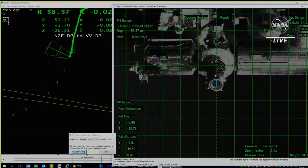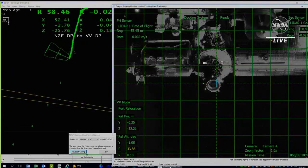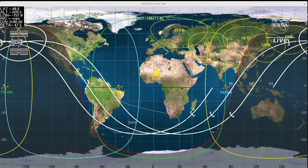Station and Dragon are approximately 263 statute miles above the North Pacific Ocean. We're expecting sunrise in just about a minute. We should be getting some better views from the International Space Station and Dragon as they start to illuminate. We've been conducting this operation so far entirely in an orbital nighttime.